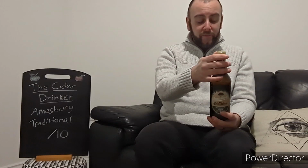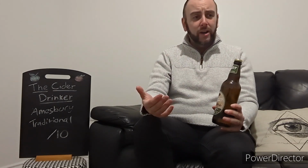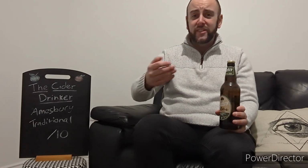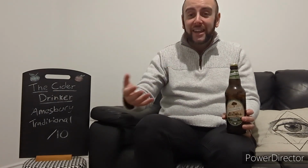ABV. So this is Amesbury traditional cider, which is actually produced by a company called TJ Morris, who are a contract brewery. For those of you that aren't aware of what a contract brewery is, it's basically a brewery or a cider producer that makes beers and ciders for other producers that don't have the capability to do so. So they essentially get the cider and they probably either bottle it or can it for the producer. So I'm going to assume that Amesbury is the actual producer of this, but TJ Morris is the brewery that actually probably bottles it for them. So it's going to be something along those lines anyway.